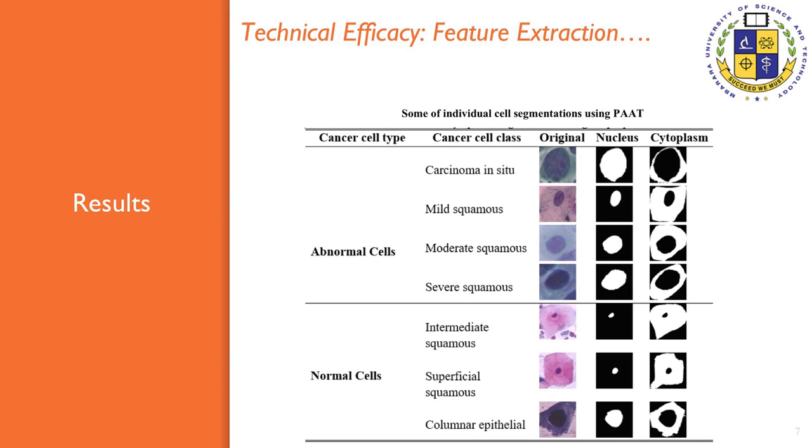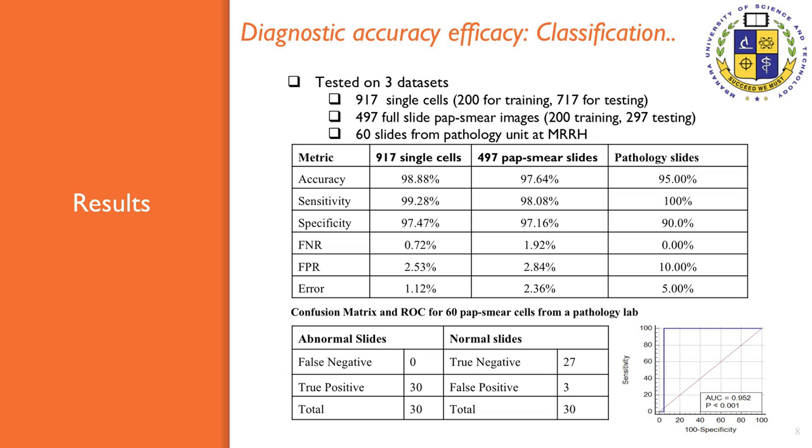We have used this to do segmentation using existing commercial tools that can be used for segmentation, like CHAMP. CHAMP is one of the tools that is used for segmentation, but it's very expensive. So I've tried to get single cell images and also full slide images and try to do segmentation using CHAMP and also compare our results with it. So for accuracy efficacy, we have tried to see how this tool can classify a cervical cell as cancerous or non-cancerous, and we have done this on 3 different types of data sets that we have used.